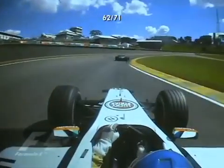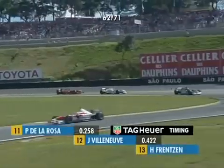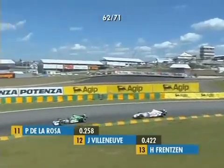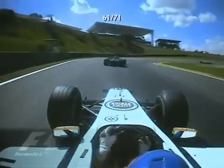Yeah, there is, and Frentzen's been lapping quickly, as we saw. He got past Irvine. Now he's going to try and get past the Canadian in the BAR Honda. He is the top Honda runner at the moment, is Jacques Villeneuve, in 12th position, and just behind the Ford-powered Jaguar of Pedro de la Rosa. And of course, Frentzen wanting to home in on that Jaguar more than anything else.